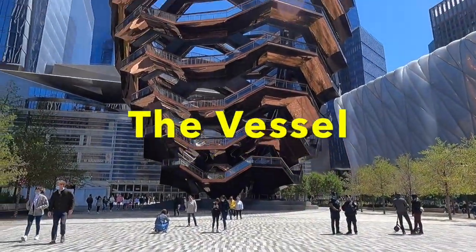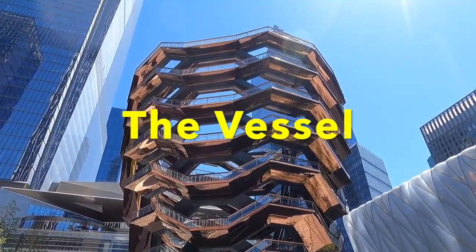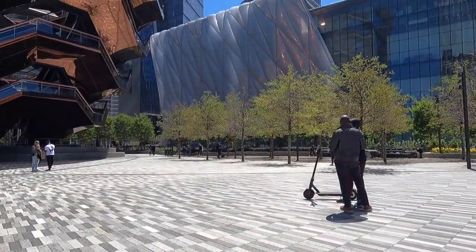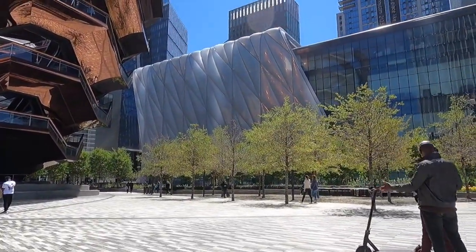This is where you can find the Vessel, which is an interactive spiral staircase, an artwork by Thomas Heatherwick and Heatherwick Studio.